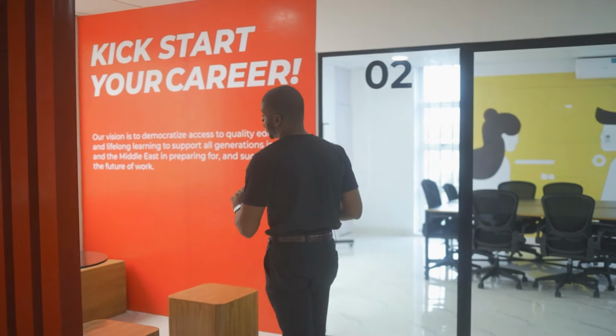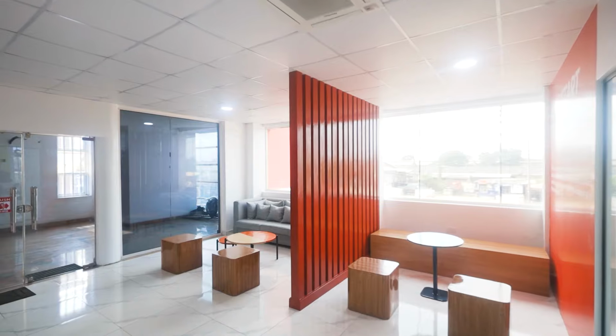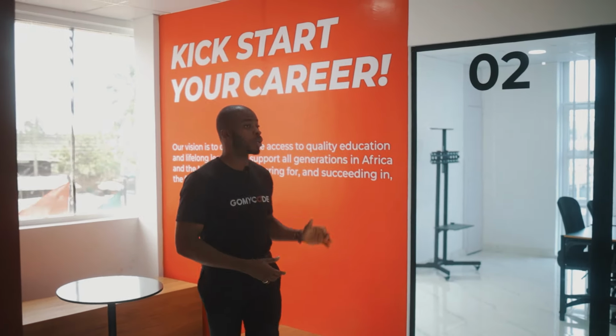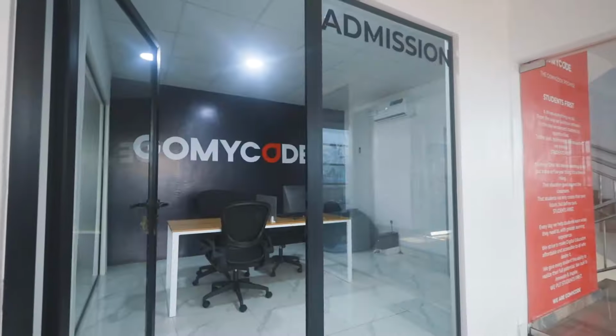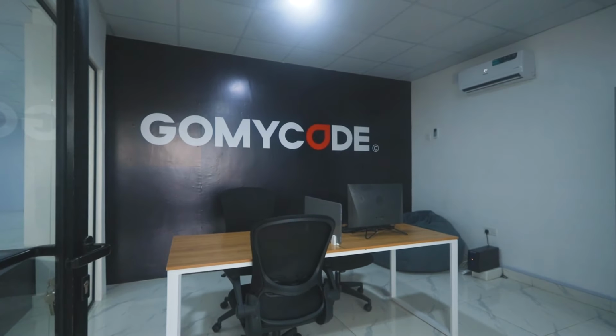And over here we have a really simple but cozy chill area. Really cool if you ask me. And of course at Gomycode we're all about helping you kickstart your career in tech, of course any tech career path of your choice. And here is the admissions office. This is where you ask all the questions, make all the inquiries and get all the educational advice that you need to start that tech career.